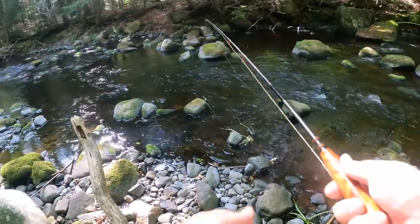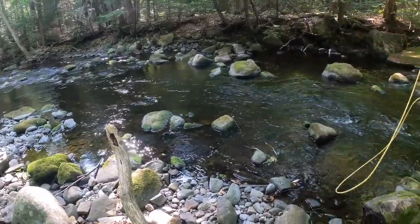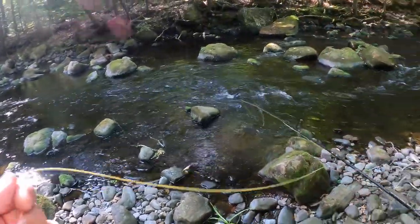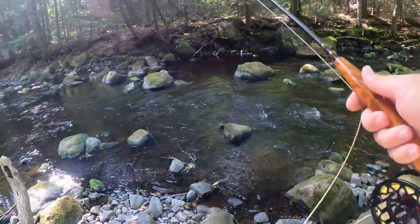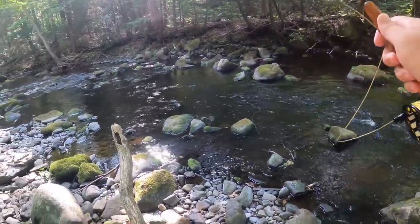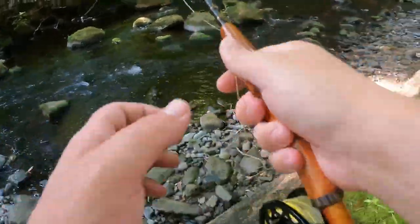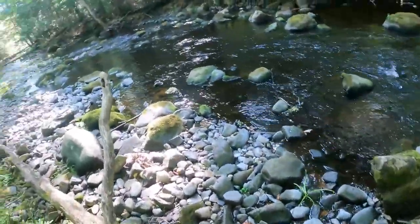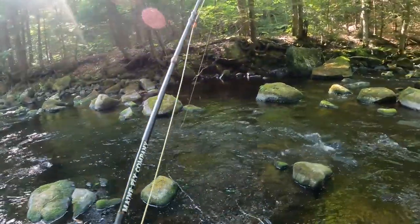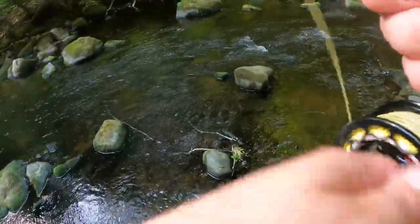A little hit. There's a few of them in this pool right here, or run rather. Just hooked into that stick. Oh, there we go. All right, it's that time, I gotta get that fly off the stick. I don't want to disturb the pool, but oh, there we go, we're good.